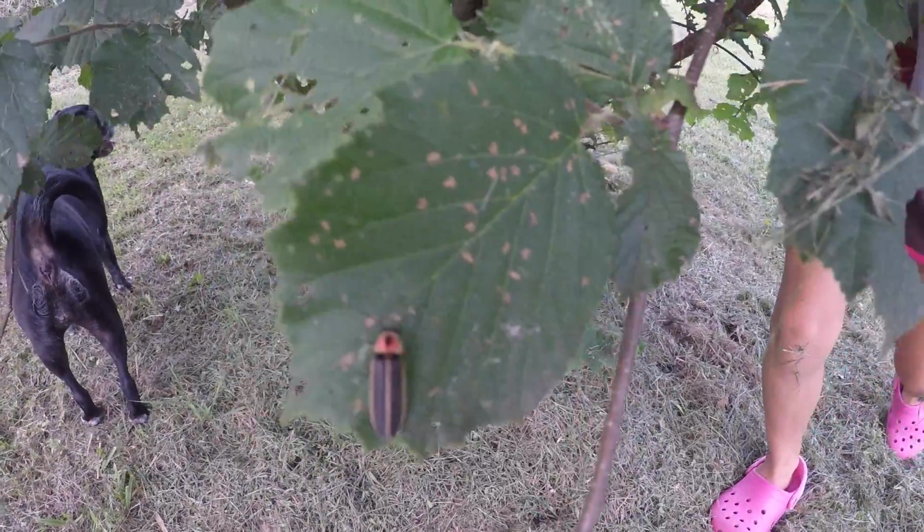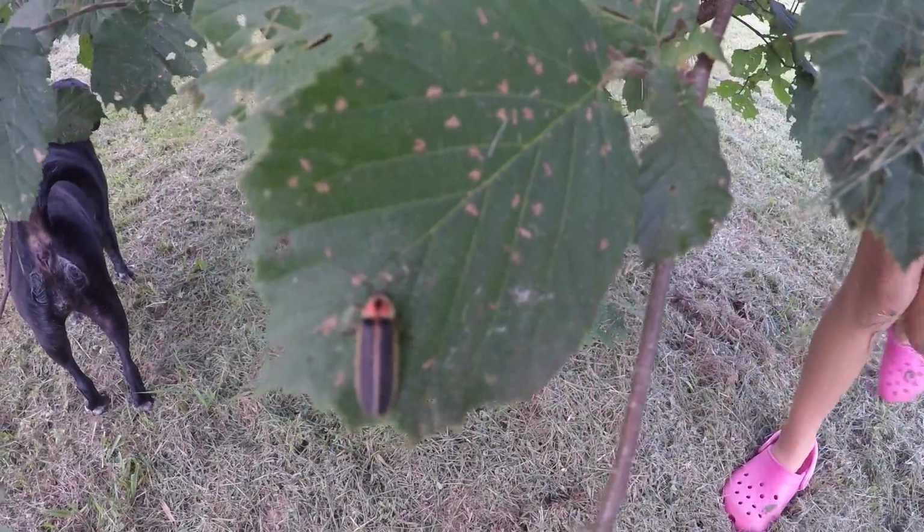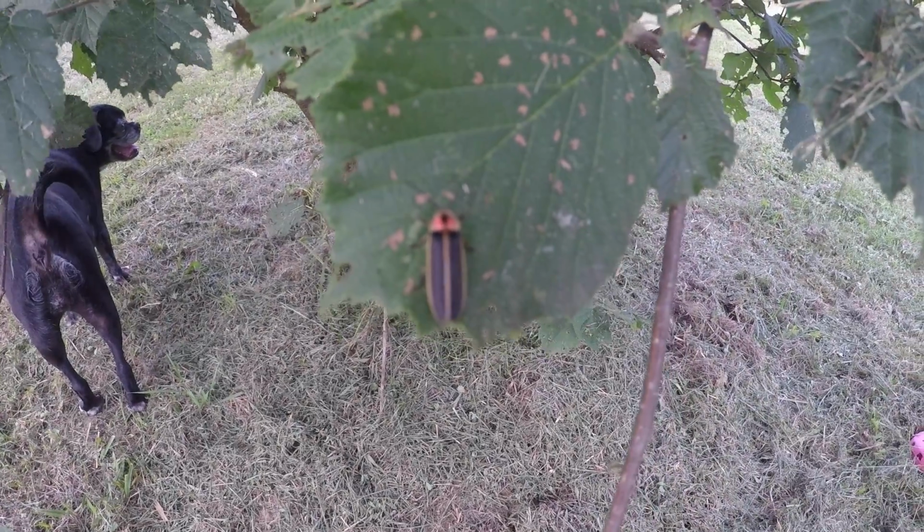You can tell it's summer because the fireflies are out. We're back in business. They are back in business.